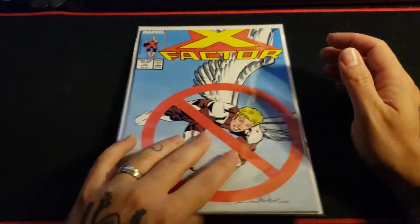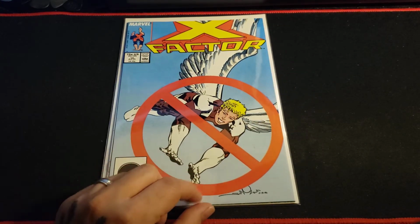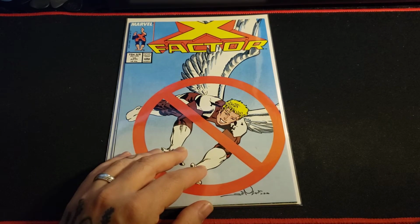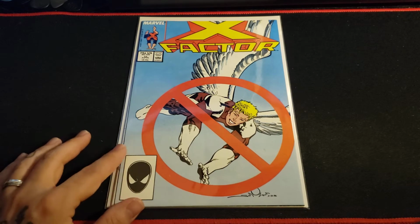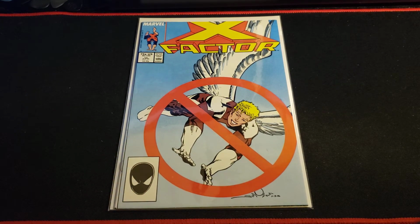Some more X books. X Factor #15. Paid $2 for this. In there, I think it's the first appearance of the Horsemen of Apocalypse. I've seen a high sale of $20 this month on eBay. Crazy. I got several copies of that. There's no way I would pay more than $5 for this.